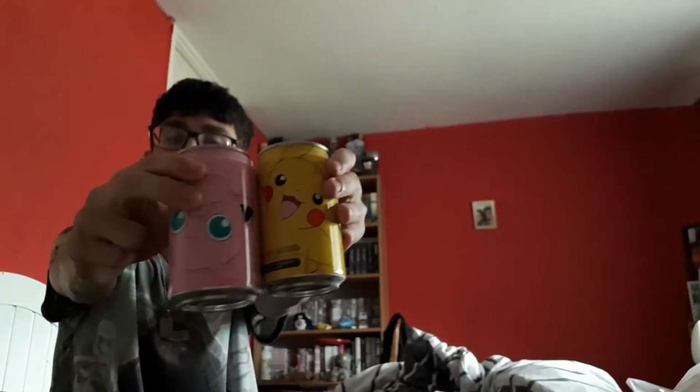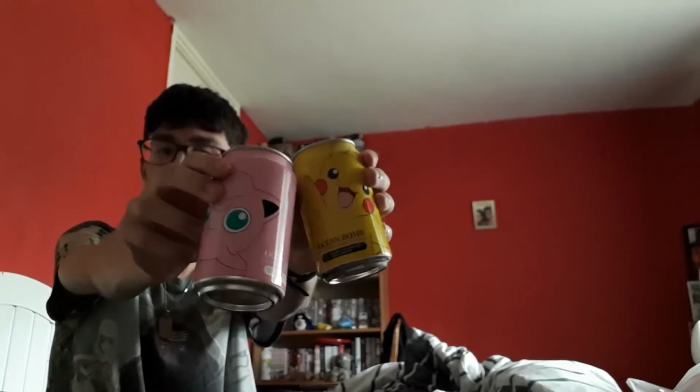I want to show off these really cool drinks that I got from an Asian shop. I don't know what it's called. They're obviously the Pokemon on there. This one's peach with Jigglypuff and this one's cider flavour. Let's try out the peach one and see what it tastes like.